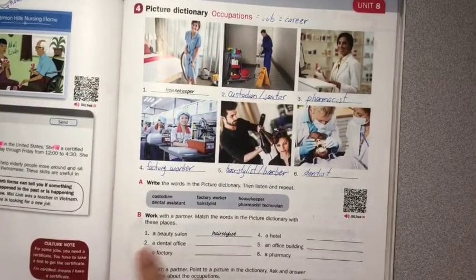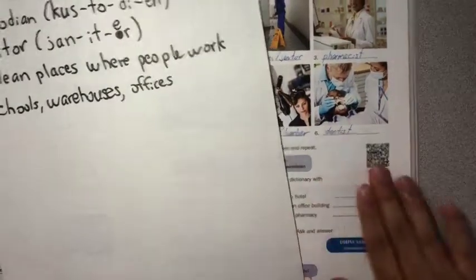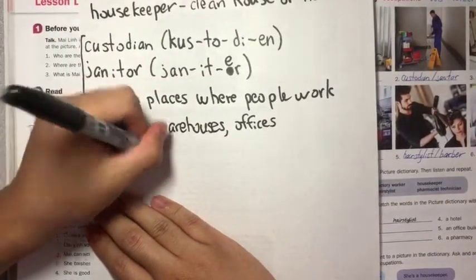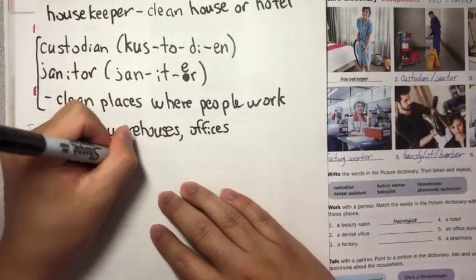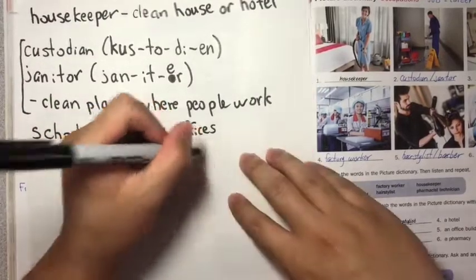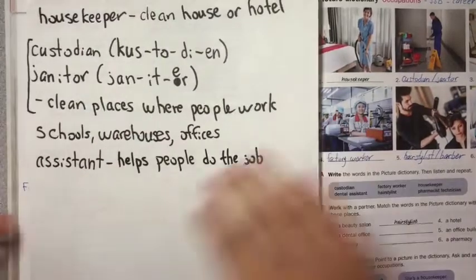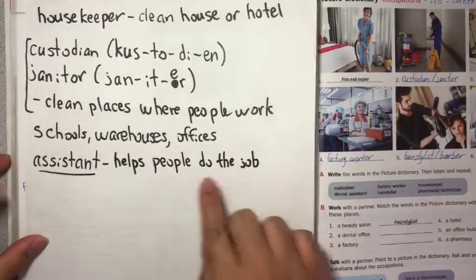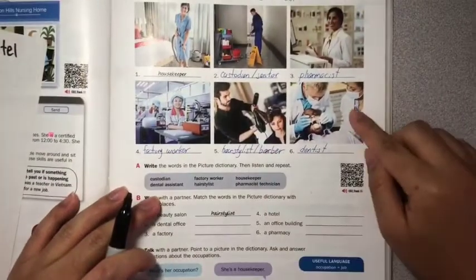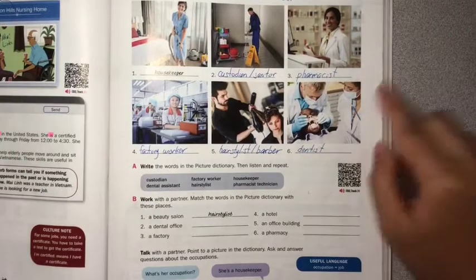Number 6 is dentist or a dental assistant. The word assistant. An assistant is someone who helps people do the job. So, a dental assistant is someone who helps the dentist. Or you can just say dentist, it's okay.